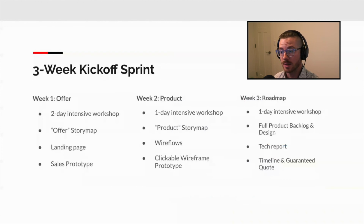We're going to build out a landing page. We're going to have our designers make this thing look good. We're going to build out a sales prototype, a Wild West or Wizard of Oz version of the product that we can take to customers and actually start selling with. Week 2, we're going to switch gears from this kind of high-level offer conversation, starting to get into the nitty-gritty, the what of the product.